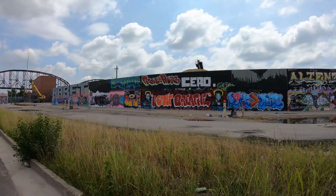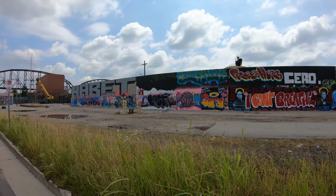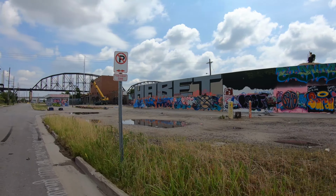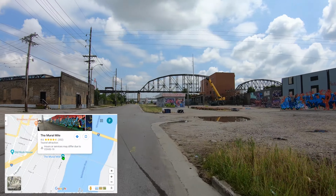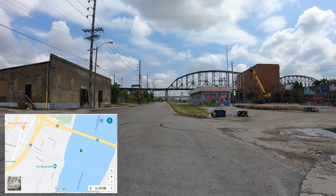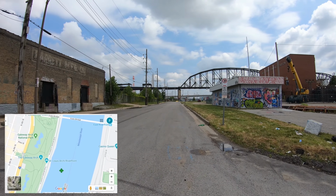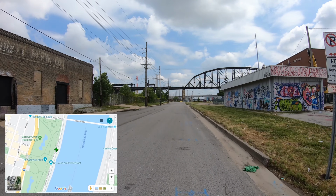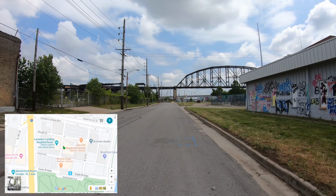Riverfront and Arch Grounds are some of my favorite areas to explore in St. Louis. There's a lot to see. And because there's a lot to see, I had a pretty ambitious route plan for this run. The run started out in this area here with the graffiti, which is called the Mural Mile. From the Mural Mile, we progress onwards up to the Arch. Then we go as far as we can up the riverfront. After that, we're going to explore the ghost town that is Laclede's Landing.